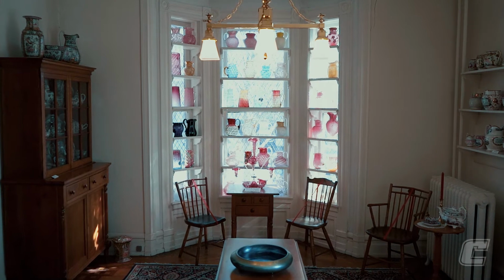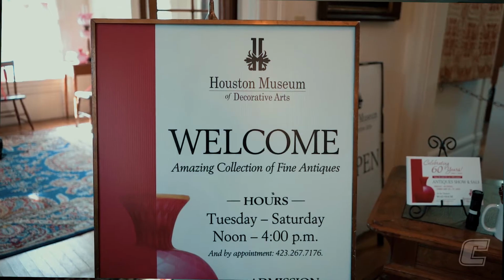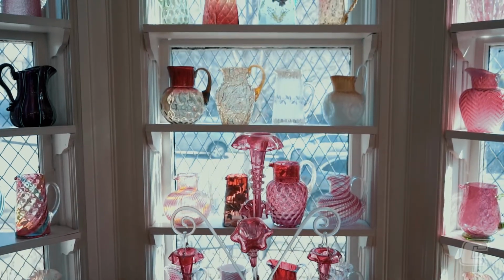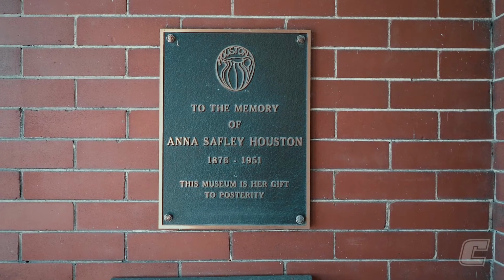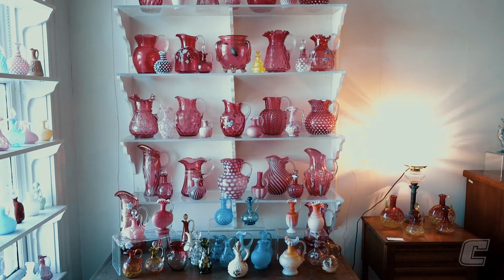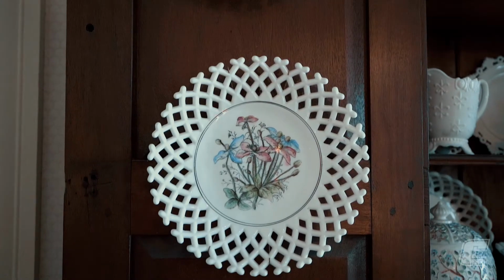The building itself is built in 1894-ish, but they repurposed it into a museum, and the gallery space is basically dining rooms, parlors, bedrooms, hallways, that sort of thing. The Houston Museum is a collection of glassware by Miss Anna Houston, and she donated it to the city. And so basically it's highlighting and glorifying the glasswork throughout the history.